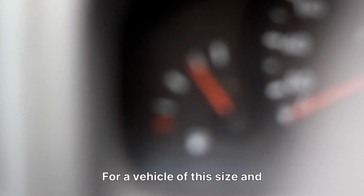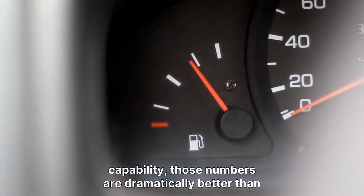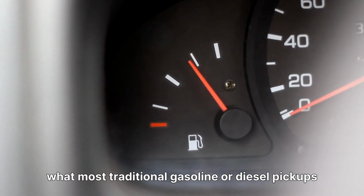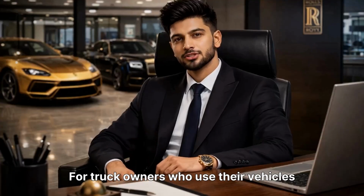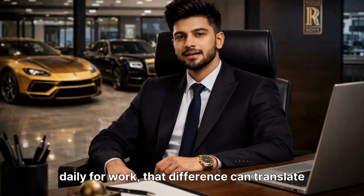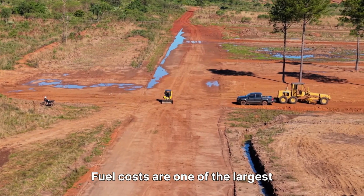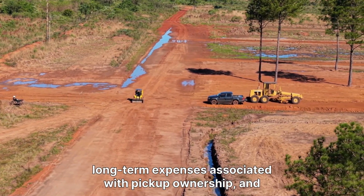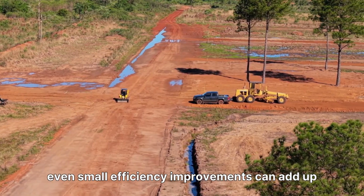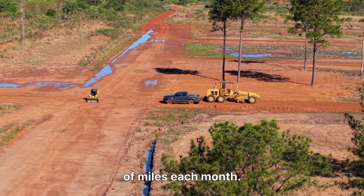For a vehicle of this size and capability, those numbers are dramatically better than what most traditional gasoline or diesel pickups currently achieve. For truck owners who use their vehicles daily for work, that difference can translate into significant savings over time. Fuel costs are one of the largest long-term expenses associated with pickup ownership, and even small efficiency improvements can add up quickly when a vehicle is driven thousands of miles each month.